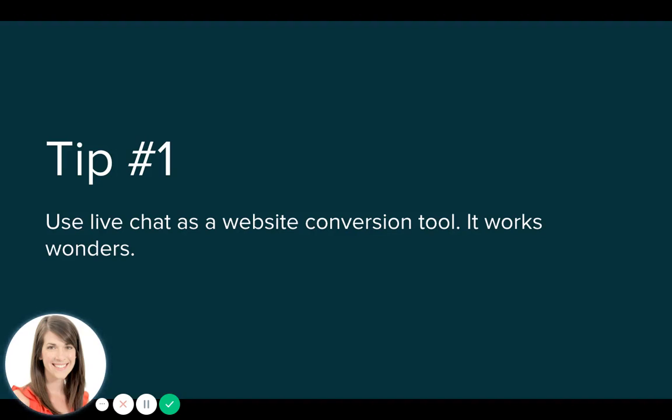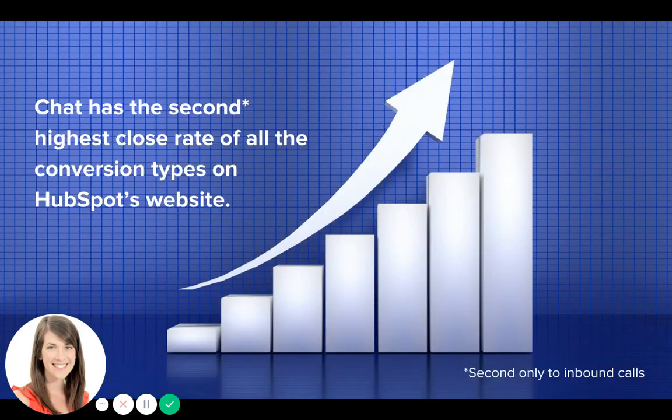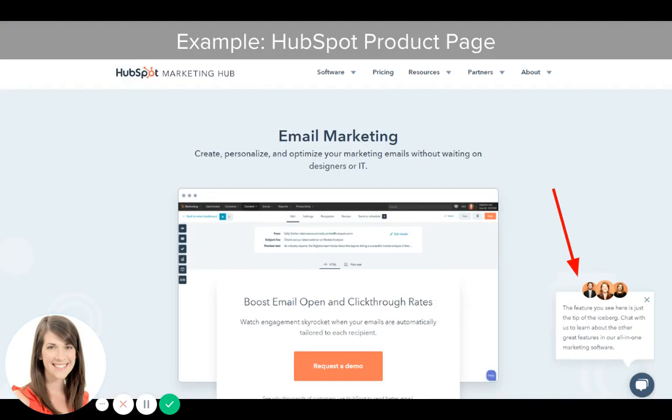So I think when people hear about live chat as a website tool, the first thing that they think about is using it for customer support. And that's a great use case as well. But there's this other great use case, and that's as a conversion tool. And in fact, on HubSpot's website, chat actually has the second highest close rate of all the conversion types that we offer. And it's second only to inbound calls. So people who are finding our sales number on the website and picking up the phone and giving us a call. So it has huge potential.